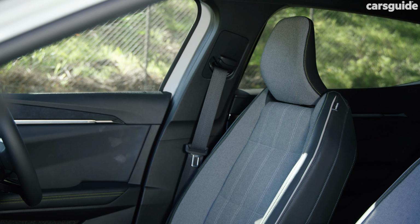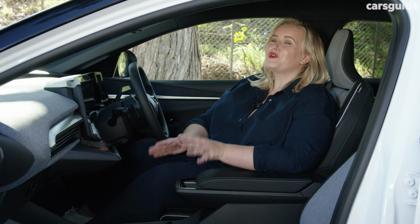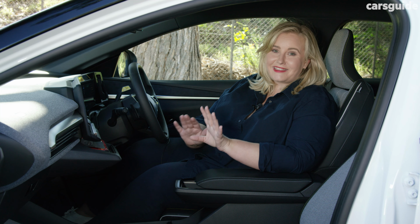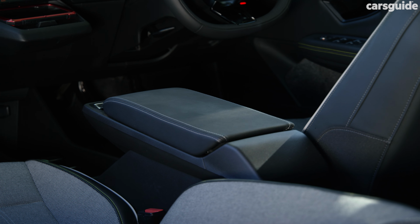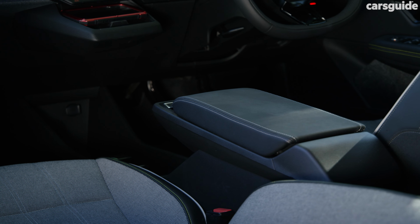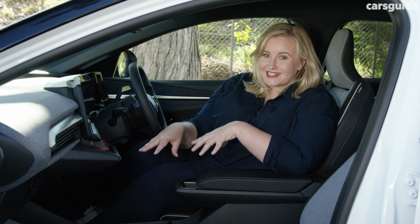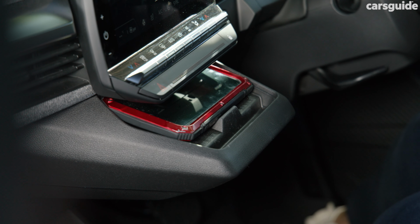The seats themselves are very comfortable, and I like that you have powered lumbar support, and I could forgive the fact that they're not electric if the price point was a little bit lower. You get lots of individual storage up front, and this center console pocket is probably one of the most practical that I've seen in this class. I also love how you get a dedicated phone shelf for your phone.